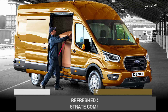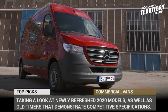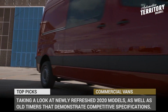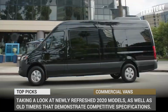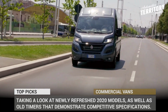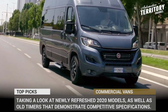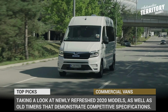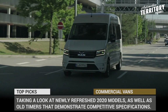Pickup trucks might be the current best-selling vehicles for work and play, but they still cannot replace commercial panel vans that are driven by tradesmen of all sorts and local delivery businesses. Today we'd like to tackle the topic of the best vans currently on sale that someday can become an integral part of your enterprise as well. We'll be taking a look at the newly refreshed 2020 models as well as old-timers that demonstrate competitive specifications.